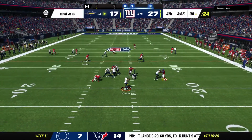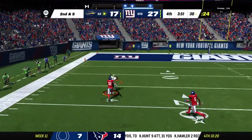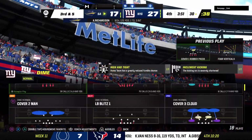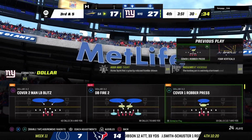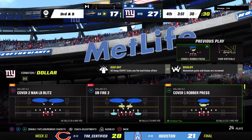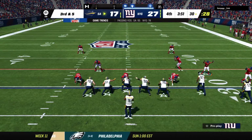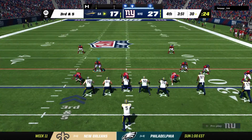Second and 5. He's airing it out for Williams. And that's going to be incomplete. Good effort there trying to take a shot, but it's 3rd down. Give him big credit for his coverage right there, because when he saw the route break deep, he stayed in position to prevent a completion while avoiding any risk of a flag. They come up now 3rd and 5 following the incomplete pass.